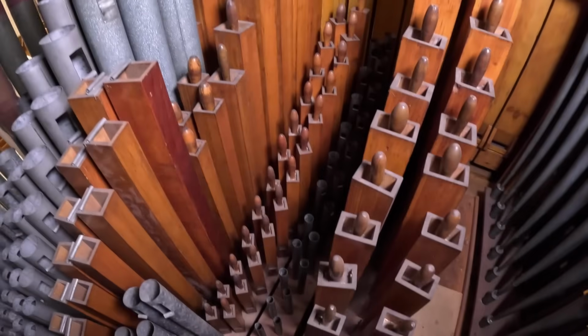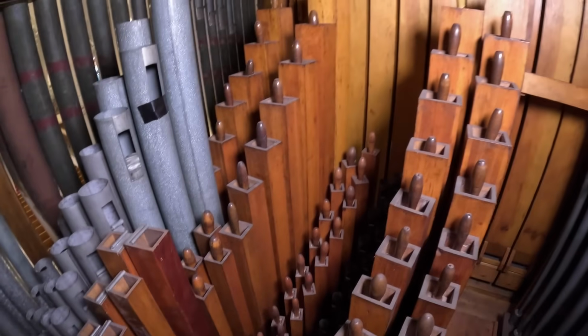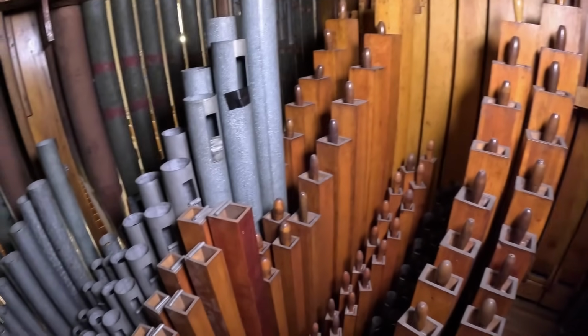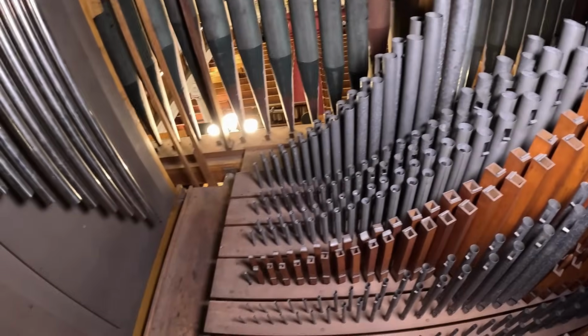And then our 8-foot flute, which is stopped not 12, but 17 pipes. So a little more than an octave is stopped before it opens up. So just interesting that that's different. And then our open pipes are here, principals.